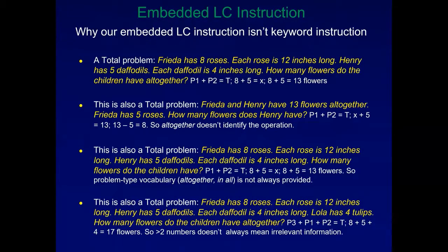And I'm going to spend a little bit more time on why embedded language comprehension instruction is not keyword instruction by showing you a series of total problems and helping you appreciate that if you're looking for a keyword, it's going to trip you up. So here's the total problem. Frida has 8 roses. Each rose is 12 inches long. Henry has 5 daffodils. Each daffodil is 4 inches long. How many flowers do the children have altogether?